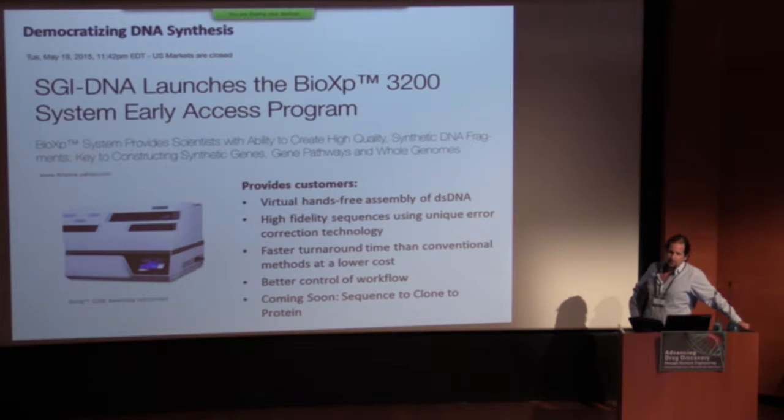So a great example of access to our database was that we actually went in and identified this unique error correction enzyme in our database just through simple comparative genomics and sequence identity. So that's incorporated into the instrument. It provides users with a faster turnaround time than conventional methods at a lower cost, and it's very reliable. So we have a very unique error correction that enables the output of the instrument to have roughly one error in every 4,000 to 5,000 bases.